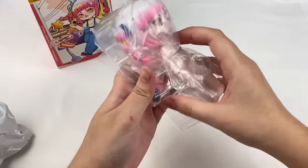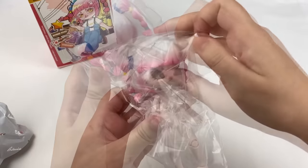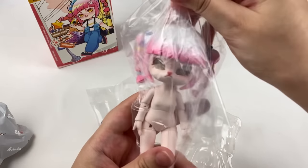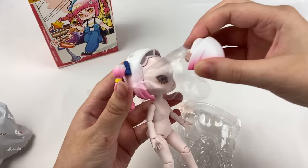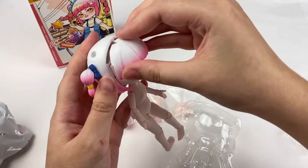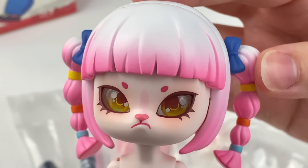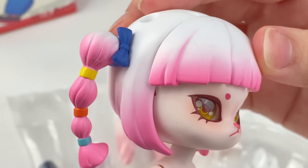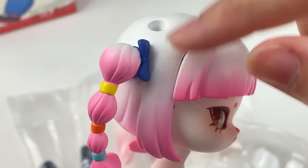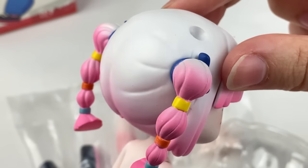I can tell by her hair color. Oh my gosh, her hair is super bright, kind of like neon pink. Let's take the plastic off there and let's have a closer look at her face. So she also has the grumpy facial expression and she has yellow eyes with this white hair at the top, which fades to a really bright pink at the bottom. And she has different colored hair ties as well.